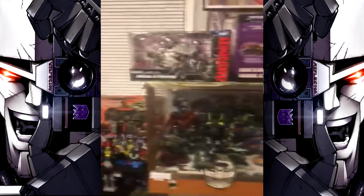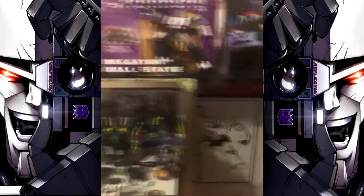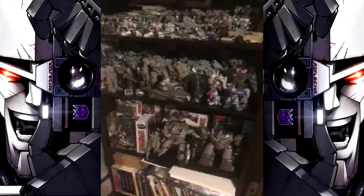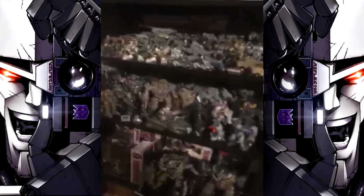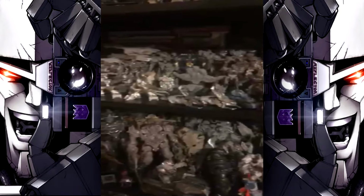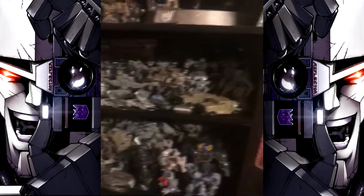Now, as you can see, I have things like Movie the Best, wall statues. Here's where I have all of my Movieverse figures. I did not feel the need to spread these out. They just made so many different little figures. They just all go here. And this shelf is packed to the back.